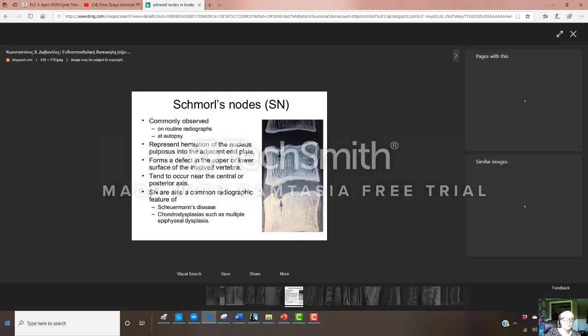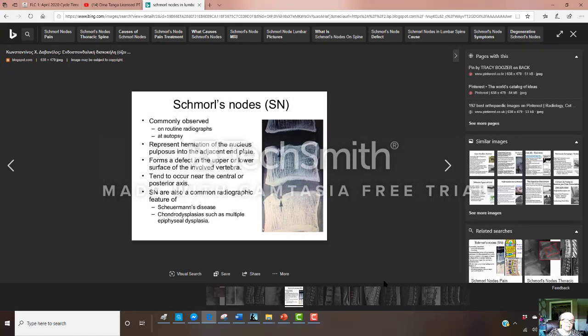Commonly observed in routine radiographs. Herniation of the nucleus pulposus into the adjacent end plate. Forms a defect in the upper and lower surface of the involved vertebrae. Nodes tend to occur near the central or posterior axis. Common radiographic feature of Scheuermann's disease. Chondrodysplasia, such as multiple epiphyseal dysplasia.